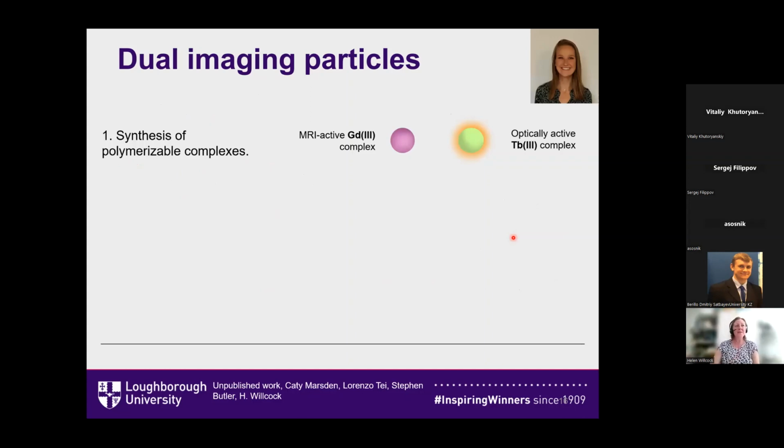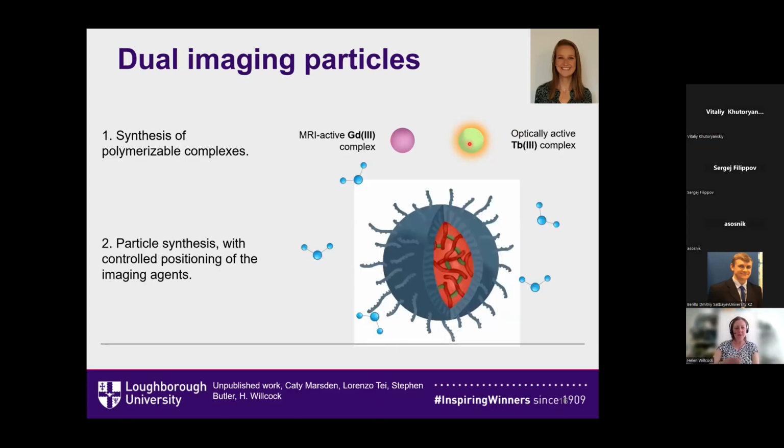And what we started to do with Katie's project is think about not just MRI agents and how we can control those, but could we also start to think about some dual imaging agents? And for this, we wanted to include both a gadolinium complex and an optically active terbium complex. So the first stage of Katie's project was to synthesize these polymerizable complexes and then to start thinking about particle synthesis with the controlled positioning of these imaging agents in the core and in the shell.